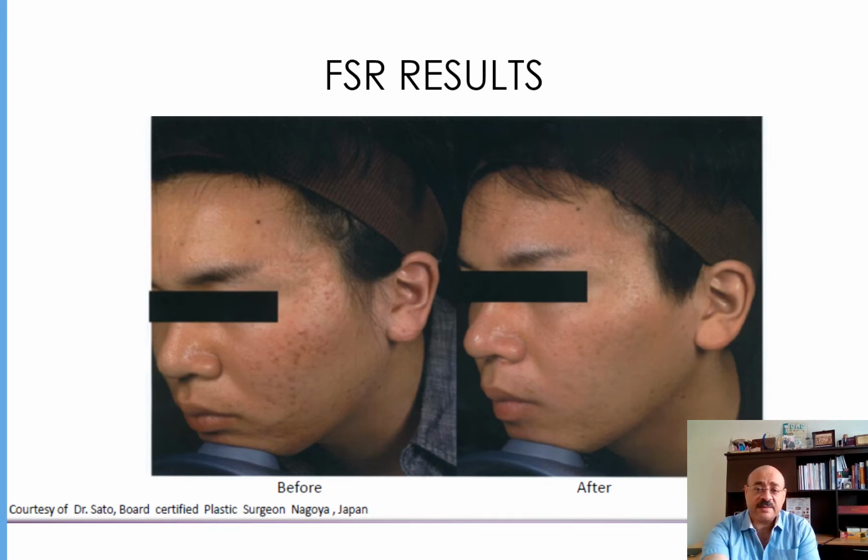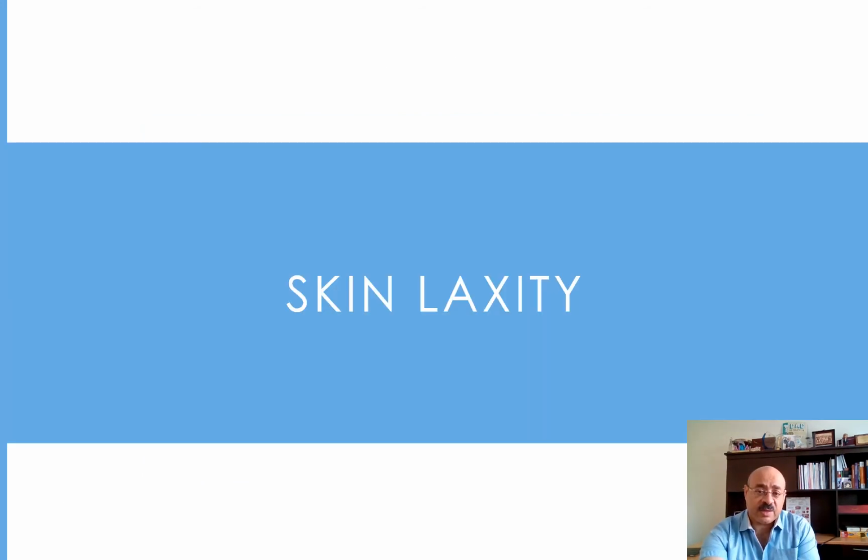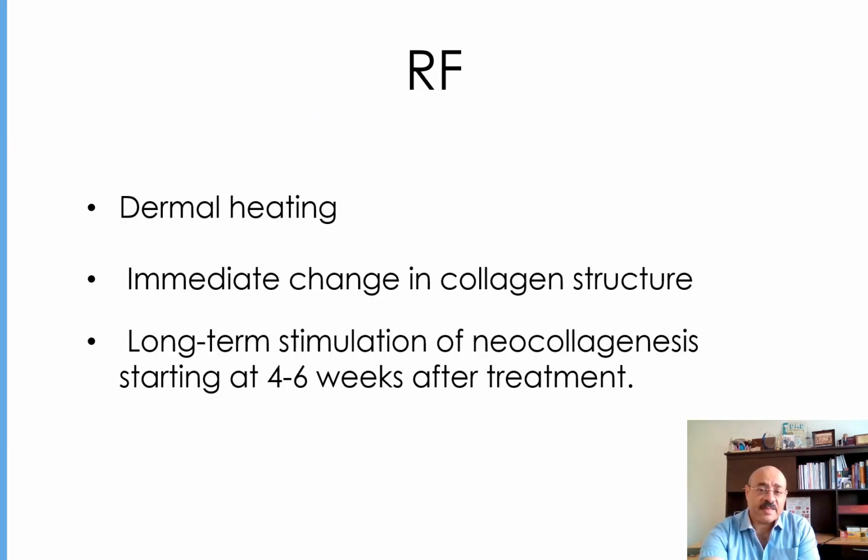So we can see that it's not only the active acne improved, not only the acne scars improved, but even the PIH improved in that patient, where we are able to deal with the different layers of the skin at the same time. What about skin laxity?